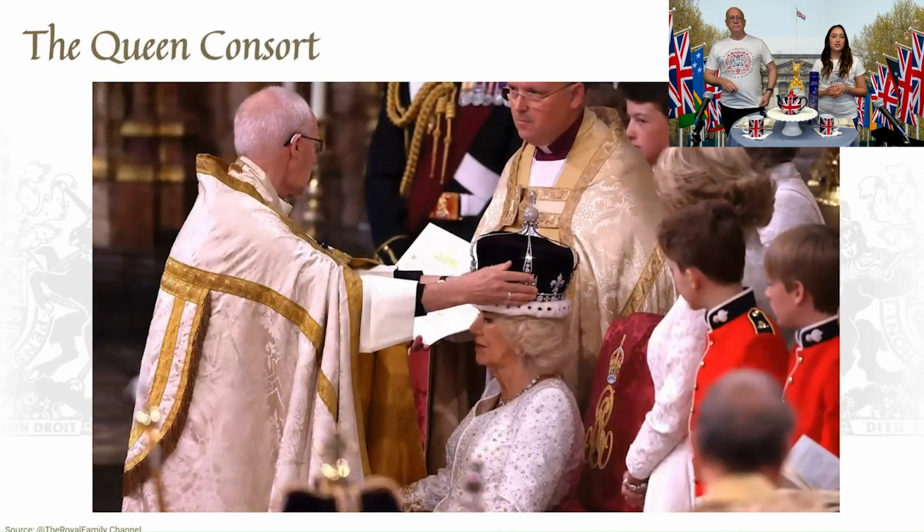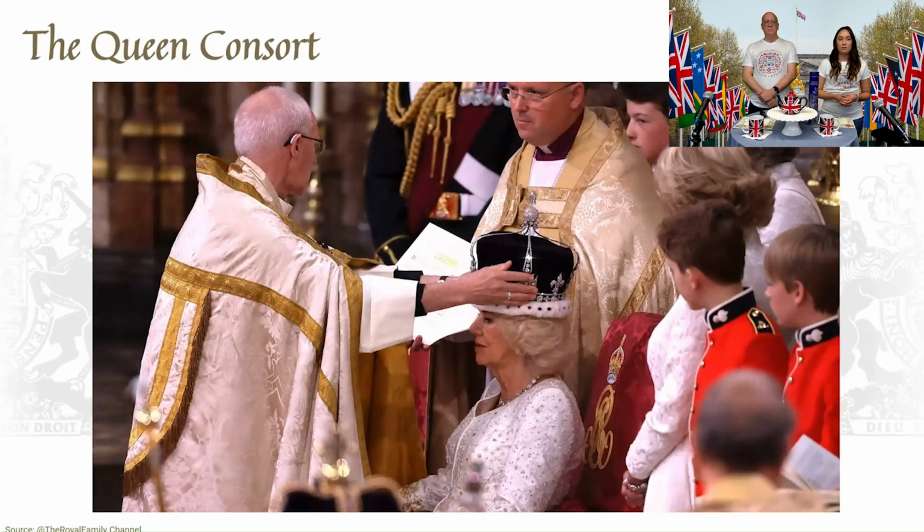Camilla, the Queen Consort, is crowned by the Archbishop of Canterbury using Queen Mary's crown. This crown was commissioned and worn by Queen Mary at her coronation alongside George V in 1911. It is the first time a consort's crown has been reused since the 18th century. Next slide, please.